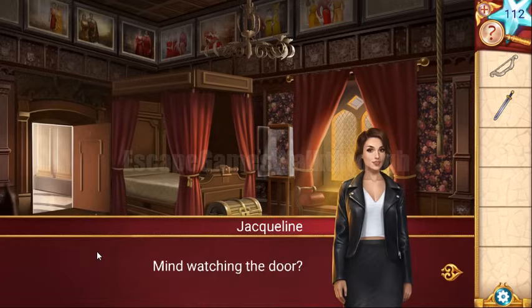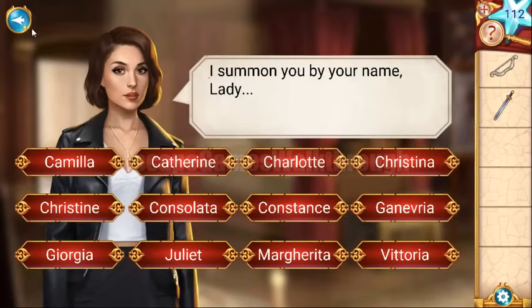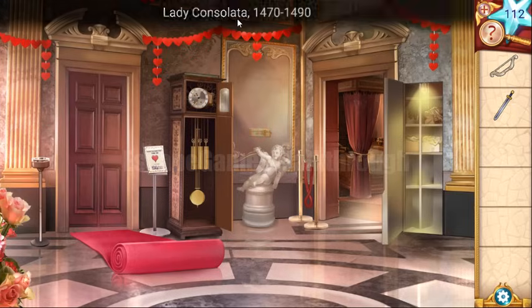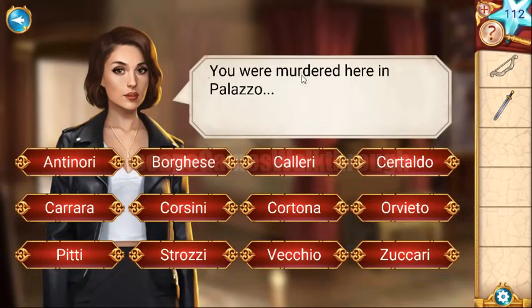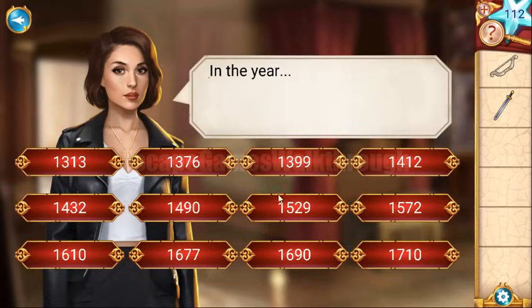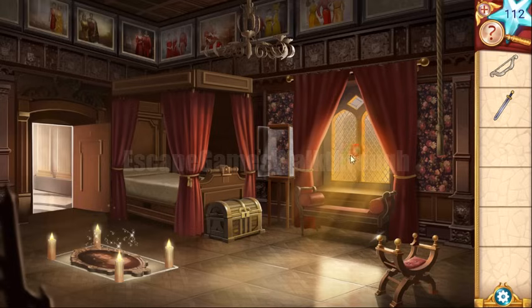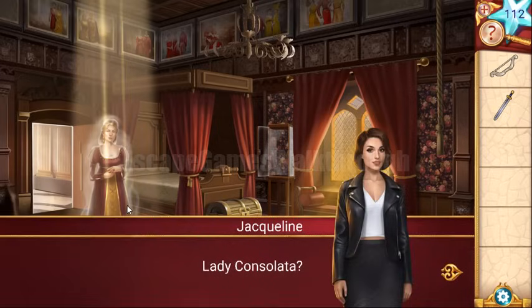Okay, so as always we are to answer some questions. And the first, whom are we summoning. So here we have a badge for the painting, and we can read it as Lady Consolata. So Consolata. Then she was murdered here in the Palazzo, and the palazzo is called Caleri here. So let's answer Caleri, this one, and the year of the murder is also shown here. It's 1490. So all the three answers are correct, and here she is. So talking to her.